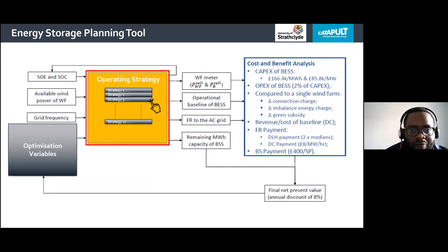And we have a number of scenarios which are built around the frequency response services, and we look at that as well. And at the end, this tool spits out a cost and benefit analysis, which considers the CapEx, OpEx, all the different charges that we need to consider, as well as the payment mechanisms and other services.